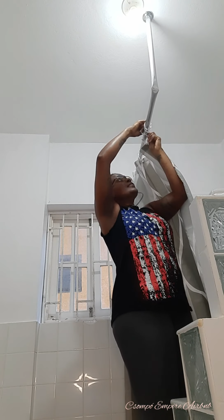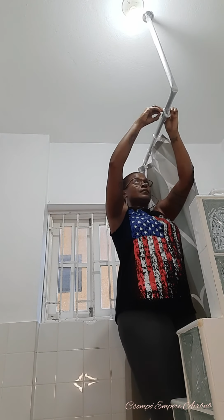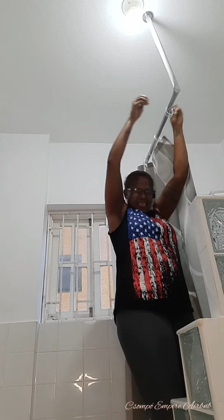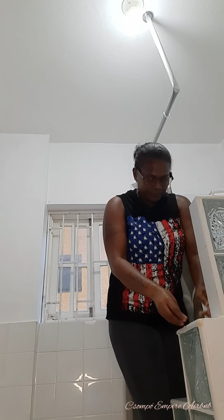These are like glass or crystals, so they're probably going to break if I try to take them off. I hate the sound of breakage. Oh, shattered. I didn't want to break them.